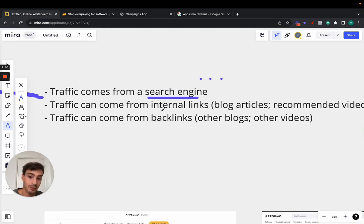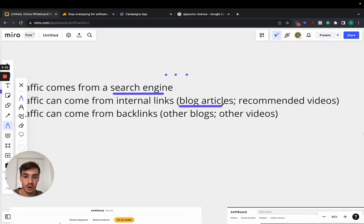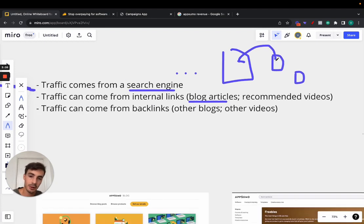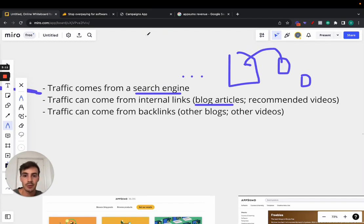And traffic can come from internal links, for example, blog articles. So you have a blog on AppSumo, a blog post, which can link and does link to multiple other blogs, right? Or, for example, recommended videos. When you're on YouTube, you might see a video from AppSumo pop up if it is relevant. Just like an internal link on the blog will only link to an article if it is relevant, right? The thing about YouTube as a search engine is that other blogs or other videos from, for example, competing companies can recommend your video.